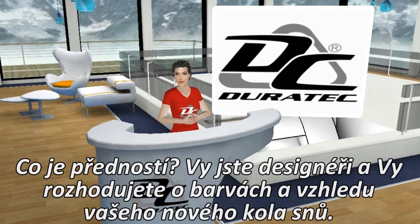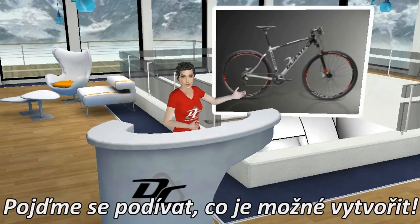What is the biggest advantage? You are the designer and can decide about the look of your dream bike, from colors to accents and fonts. Look what is possible to create.